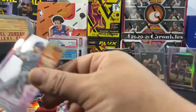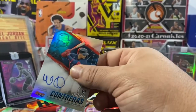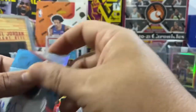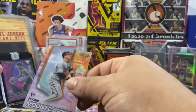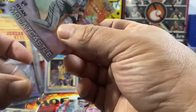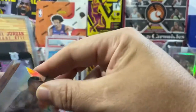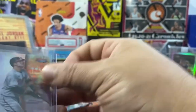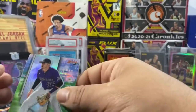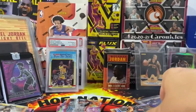Jasson Dominguez, masterpieces. Nick Madrigal, regular rookie card. William Contreras. Ryan Mountcastle, rookie refractor. It's a nice one right there. And a Wander Franco rookie card. Trevor Story refractor. Harry Ford volcano looking card.